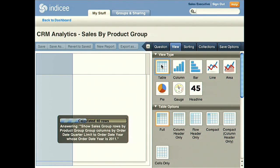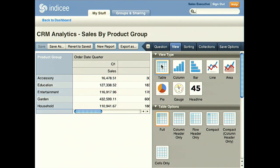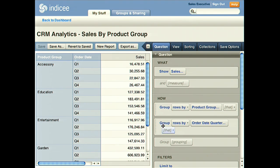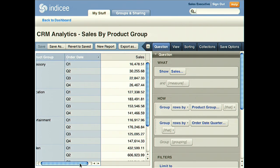So the other thing Liz likes about that question panel is that her power users can really use it to explore the data, not just change the look of it. So they can reorganize the look of tables. They can drill into data right from within the report itself. They can even add new information to the report without ever having to deal with a complex query language or SQL language.